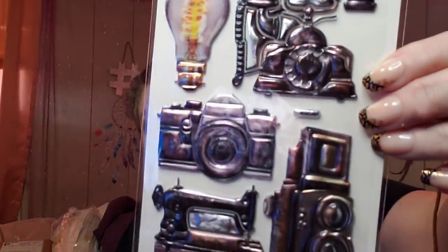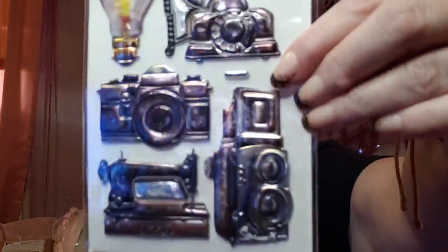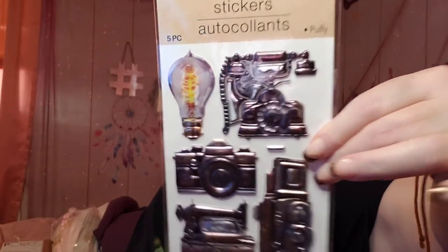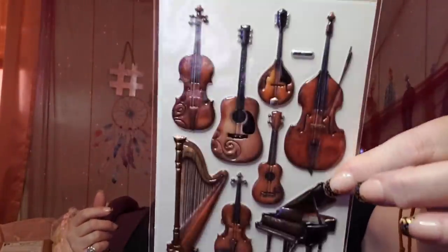Okay, so here's some stickers. It's the puffy and they look metal. And these right here are so awesome. Look at these. It's like old school. You have an old school phone, a light bulb, a camera, a sewing machine, and I'm not sure what that is, because the telephone's up here. I don't know what that one right here is, but it's cool. Look how cool they look. And then this one is like all violins. No, there's a piano and what is that thing called? Harp? Yes. Look how cool.